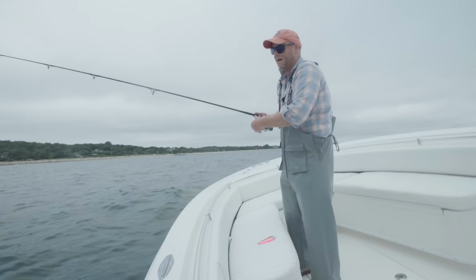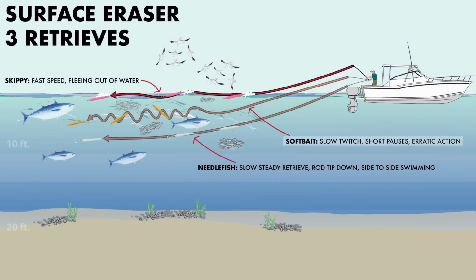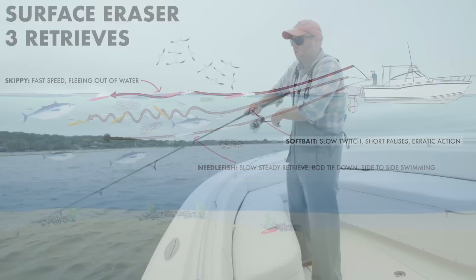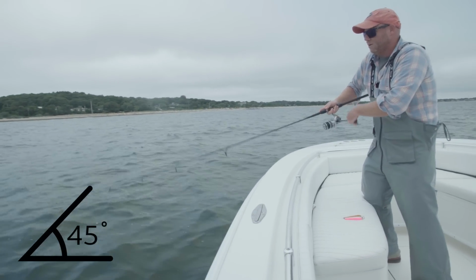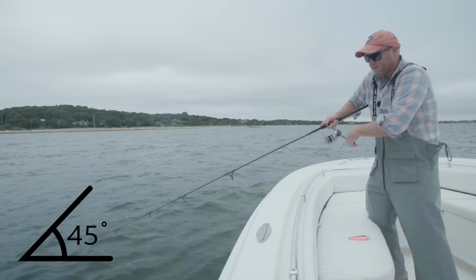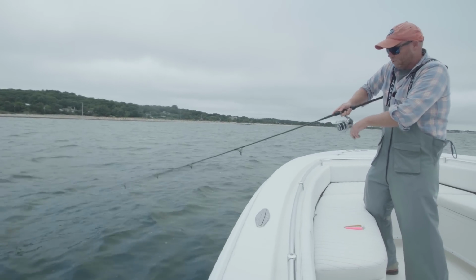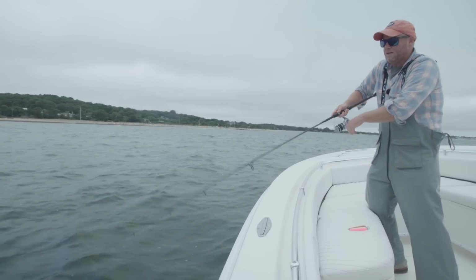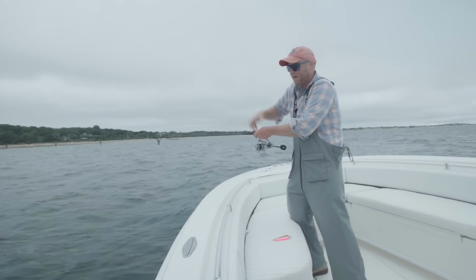Now the second cast is what I'm calling the soft bait retrieve. And so you cast that out. Now this lure, I'm just going to stop it so it's not a super long cast, it wants to go. I have my tip pointed toward the water at a 45-degree angle, and see I'm twitching it. But you'll notice that my retrieve is much slower than with the Skippy version with the tip up. My rod tip's pointed toward the water. I'm going to call it a slow to medium retrieve, but with lots of rod action. It's going to cause that bait to dance and dart and go up and down. Fish just like a small soft bait.